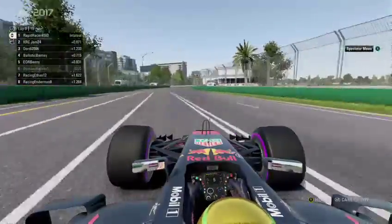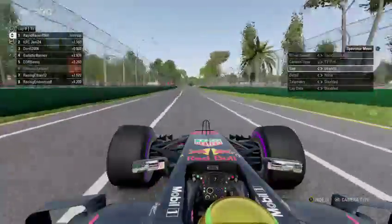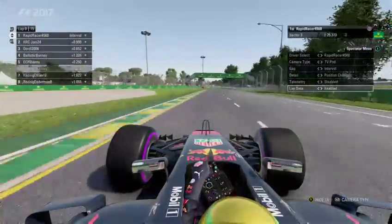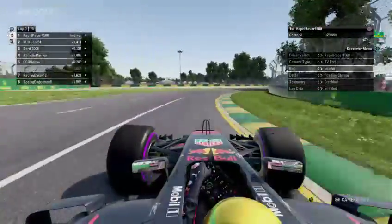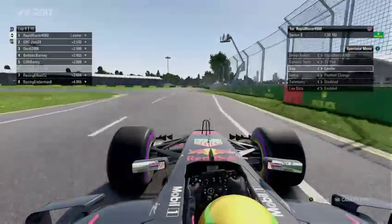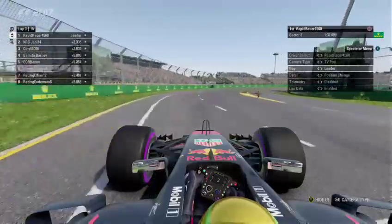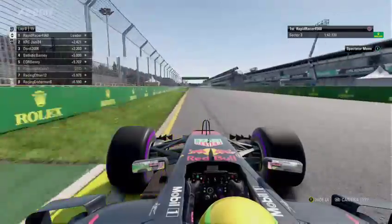What detail should I put on? Stops or position change? I'll put it on position change. Lap detail. I'm gonna put position. No, just detail, and then gap. I'll do gap to leader. Right. Okay. Lap data. I don't need lap data.